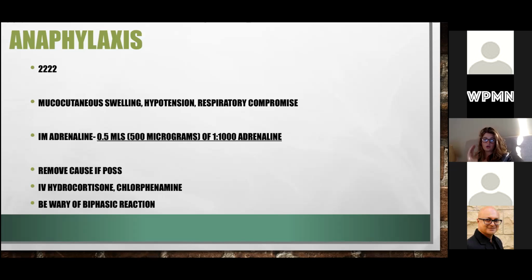Then your goal is your IM adrenaline, and that's not negotiable. You just shove it in. If in doubt, do it. Upper outer thigh. Don't worry about the dosing, because if it's coming from the crash trolley, it's going to be in a pre-filled syringe. But for an adult, it is 0.5 mils of 1 in 1,000 adrenaline, and that's 500 micrograms. Don't panic about the dose, as I said, just get it in them.